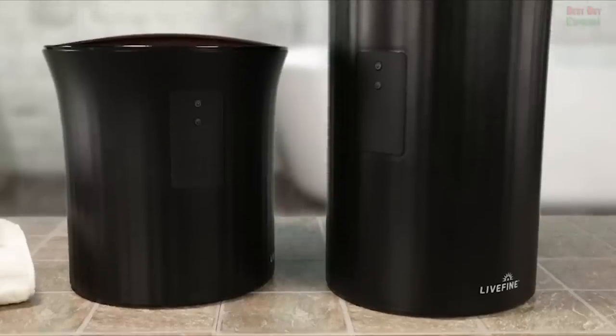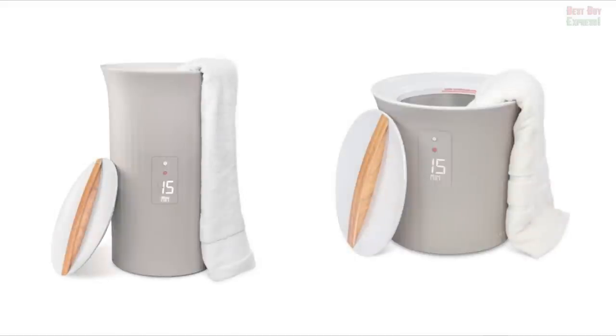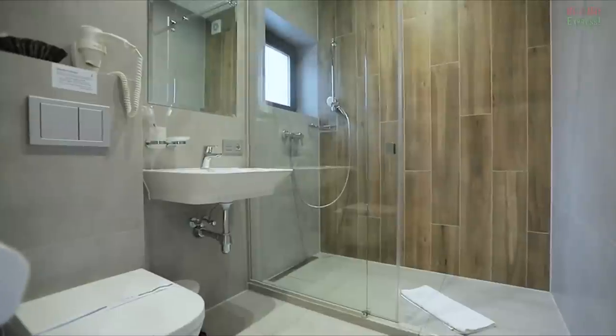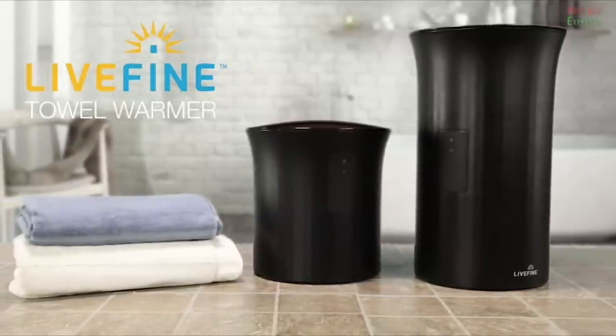The Live Fine Towel Warmer's sleek, modern design is available in black, white, or gray, making it an elegant-looking addition to your home. Place it in the comfort of your bedroom or right in your bathroom so you have a nice warm towel ready as soon as you step out of the shower. The Live Fine Towel Warmer is great for everyone, making it a wonderful gift for friends, family, or yourself. Experience luxurious relaxation with the Live Fine Towel Warmer.